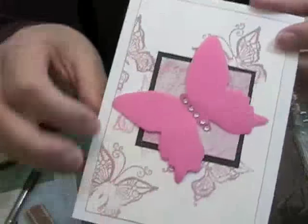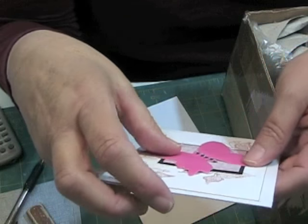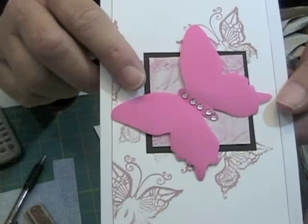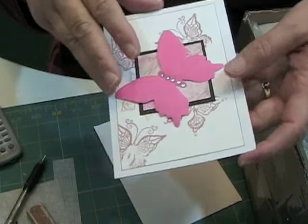Look at that. She stamped some butterflies on. And this one, that's a die cut that's been embossed. Look at that, isn't that beautiful? With the rhinestones and the pink and black paper. Oh, this is beautiful.